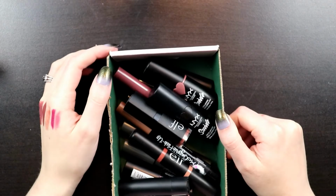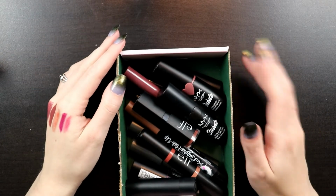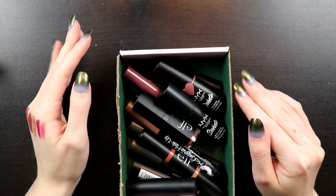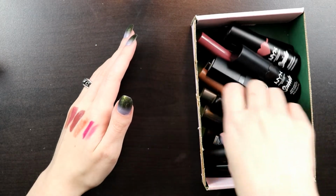All right, moving on to traditional bullet style or pencil style lipsticks. So these are going to be a little bit easier for me just because I don't wear this kind as often. I would prefer a liquid lipstick. Should I just grab out of here and pull out a random one, tell you what I think about it.